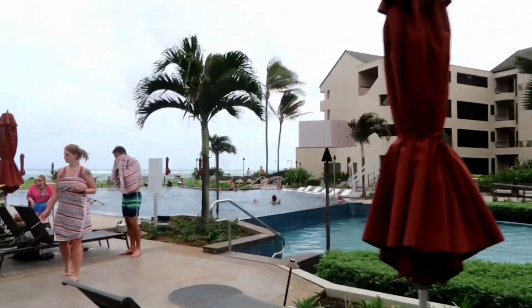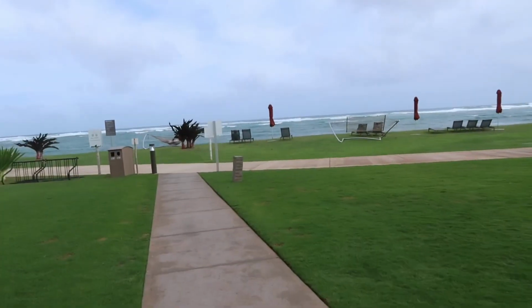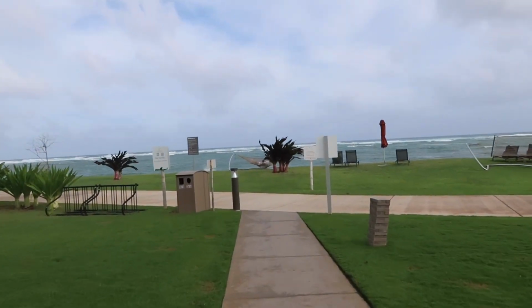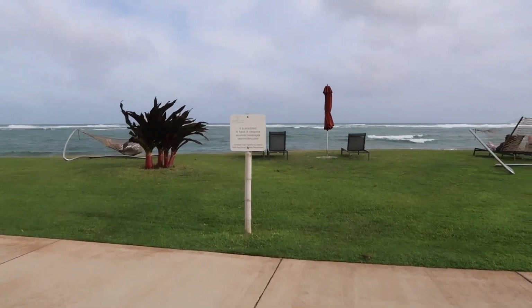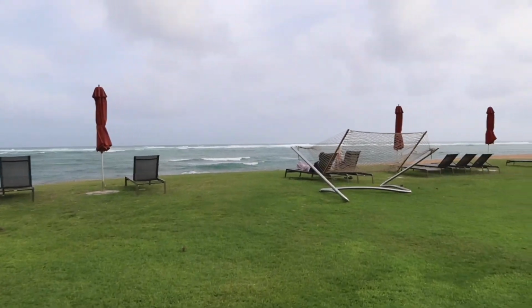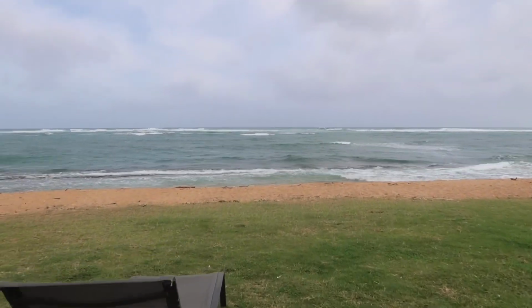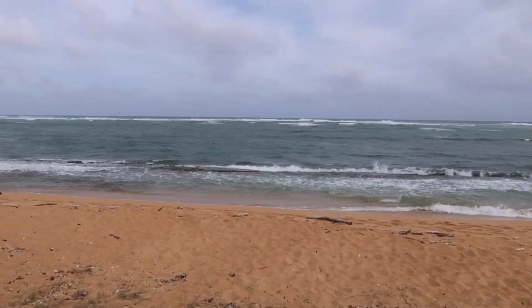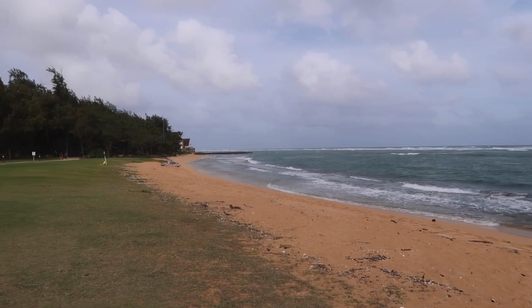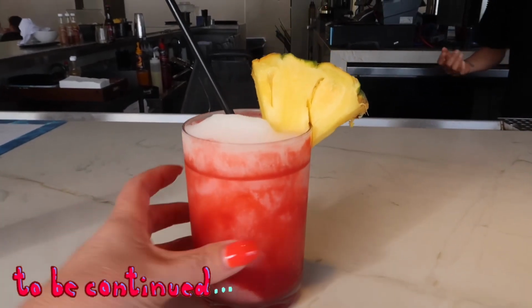To the Sheraton where we will be watching the luau. So pretty here. Got a lava flow right here. This is my go-to drink when I'm in Hawaii. Love it.